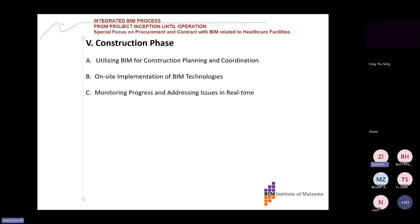And then you can simulate using the BIM model and link it to your scheduling software. You know exactly what resources to allocate in terms of your financial resources, machinery, and also labor on site. So that helps reduce wastage or unnecessary idling of machinery or manpower, or even shortage of manpower when you need it the most. So it helps proper planning when you can do proper simulation.